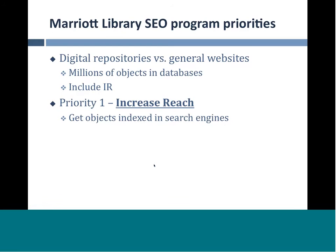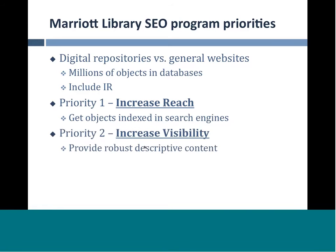So we have 2 priorities for our research. One is to increase our reach, in other words, simply get our digital objects into the search engines. And then the second priority is to increase the visibility once they're there, in other words, to increase our rankings. We want to appear, of course, on the first couple of pages in a Google search result rather than on page 20 or 30, because we know nobody goes there.